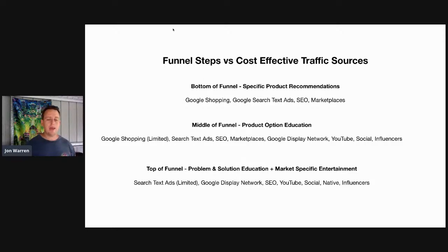And so pay-per-click ads become less beneficial at this point, although they do still have a role. So search text ads can work well in limited circumstances. Google Display Network, of course, can work well. Organic search is the biggest, if you ask me, in this space at the top of the funnel. This is the best way, from my perspective, to get the largest amount of top of funnel traffic.